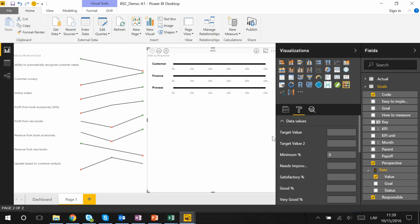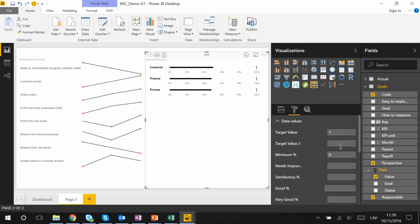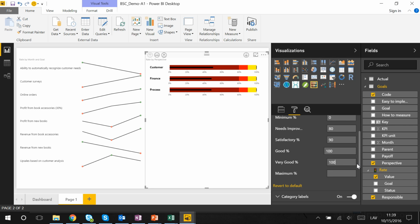So let's put a target value, it's 1, it's 100%. A minimum value, let's put 0. Need to improve will be 80%. Satisfactory will be 90, good is 100, and very good is 110, and 120 for maximum. And we see here how it looks.